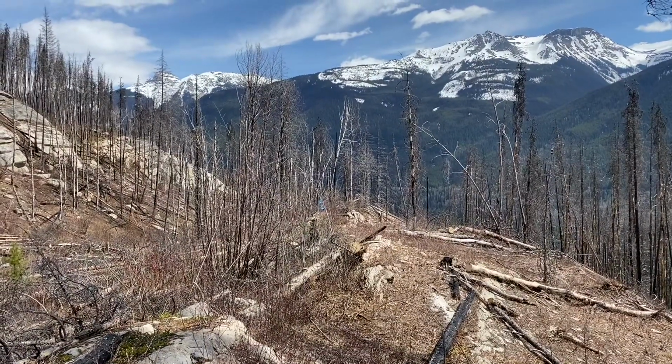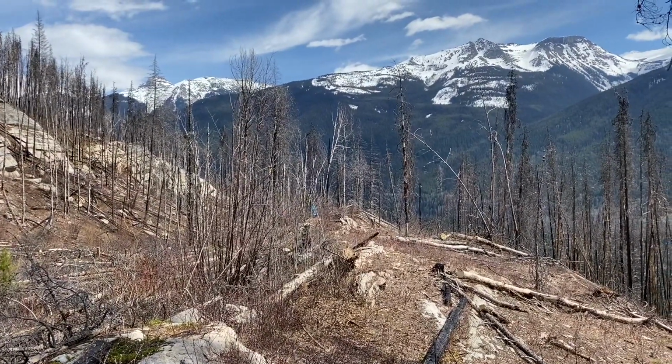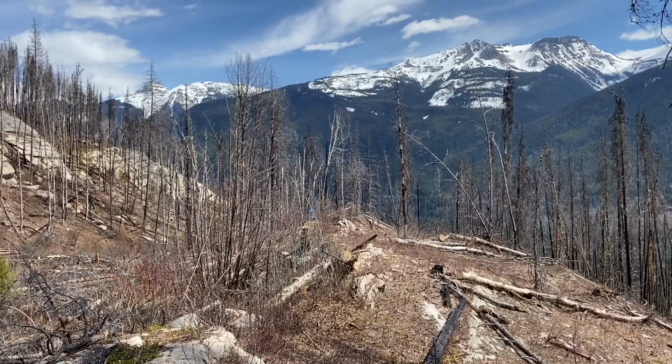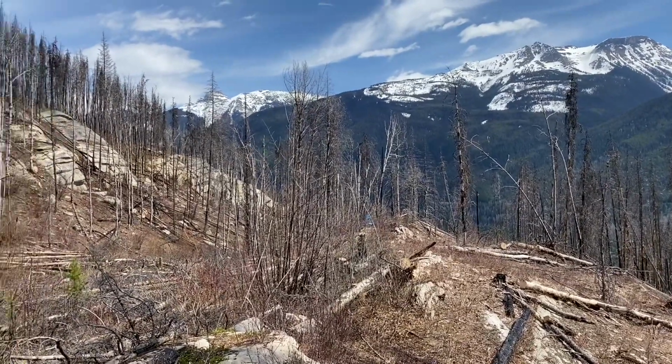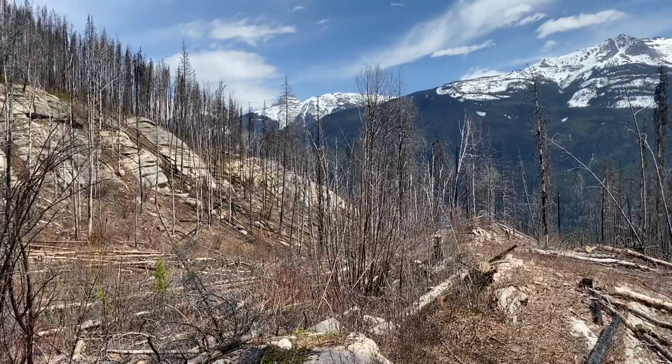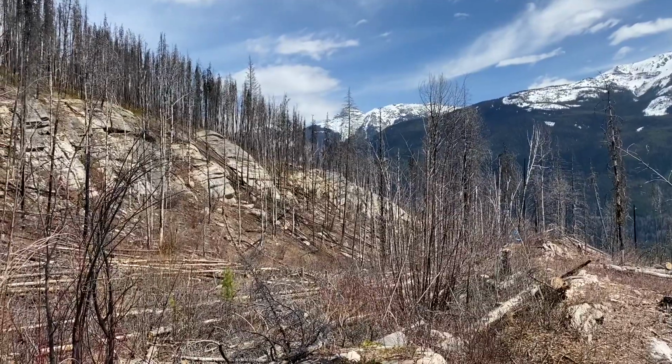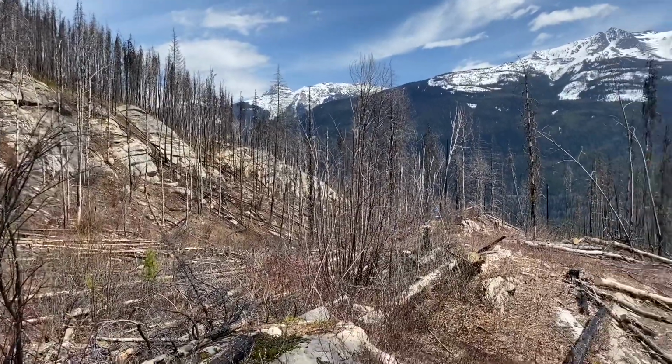So I walked a ways out that fire break. I see what they did now. They had this big rocky spine, so they could use this as a natural barrier. Dropped all the trees beside it. Pretty rugged ground here.